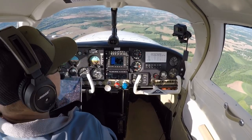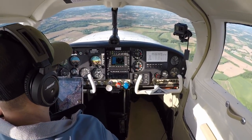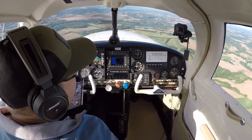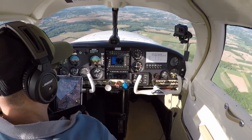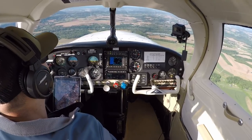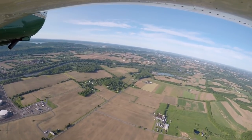Okay, we're looking for the traffic. I do have it on my ForeFlight app, though. Roger. Skyhawk 483, traffic 12 o'clock, 3 miles southwestbound at 2,200, descending. Look for this guy. Where is he?